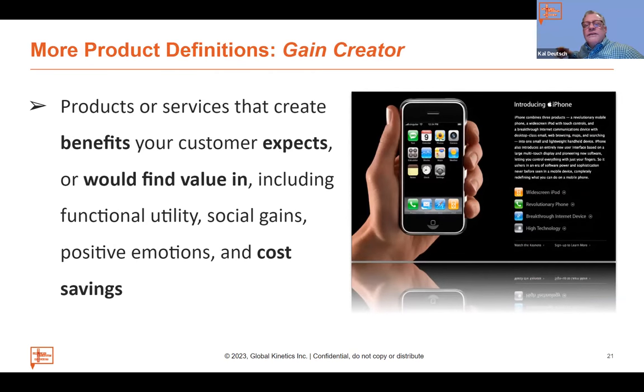Now, I'm going to quickly define gain creator, because again, this is a little bit of a different concept. And I like to compare it to the iPhone, because I think even Apple did not really know what the iPhone was when they launched it. But it really embodies to me the ultimate gain creator. What that means is that it opened up a whole new world of things that we can do and accomplish that we didn't even realize we needed or wanted. And like I said, I don't think even Apple had any idea what this was actually going to be.